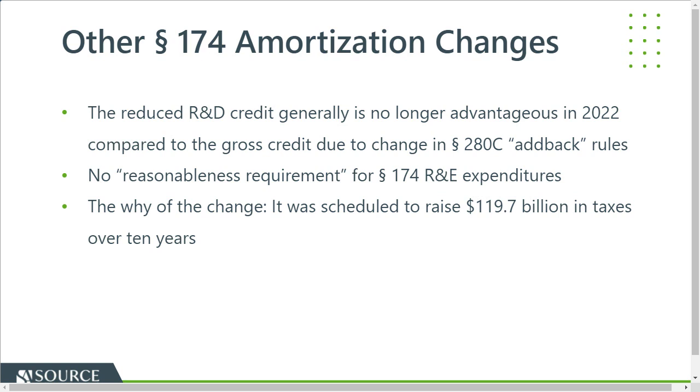See, back in the 80s, Congress figured out that people were taking research expenses, deducting them under 174, and using the same expenses to claim the research credit. They didn't like this. They thought it was double dipping, so they added a rule that said you have to reduce your research expenses by the amount of the credit. No double dipping. Well, they also provided an election around that. They said, you can take a haircut on your research credit based on the top C Corp tax rate. And if you elect this reduced research credit, you don't have to reduce your 174 expenses.